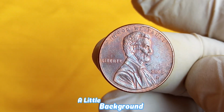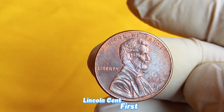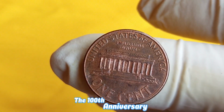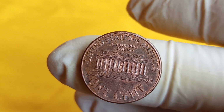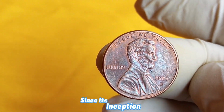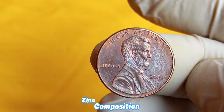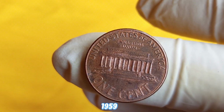Let's start with a little background to appreciate the significance of the 2005D Lincoln penny. The Lincoln cent, first minted in 1909, holds a special place in American coinage. It was introduced to honor the 100th anniversary of Abraham Lincoln's birth, making it the first U.S. coin to feature a real person. The coin has undergone several design and composition changes since its inception, but Lincoln's bust has remained on the obverse for more than a century. By 2005, the penny was struck in a copper-plated zinc composition with the familiar Lincoln Memorial reverse design, which had been in use since 1959.